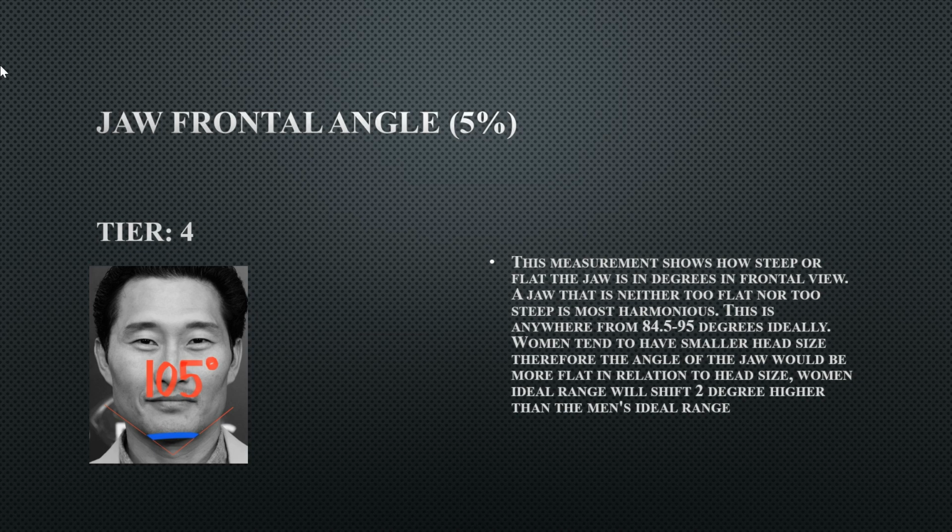Because usually with a flat jaw, or with a wide jaw frontal angle, it usually comes down to two things. It comes down to the mandibular plane angle, and it also comes down to how wide the jaw is as well. So the bigonial width. Those are the two main things that can determine your jaw frontal angle too. So that's why a lot of these measurements kind of combine with each other. So if one measurement is bad, some other measurements might be bad as well. So they just are in conjunction in that form.